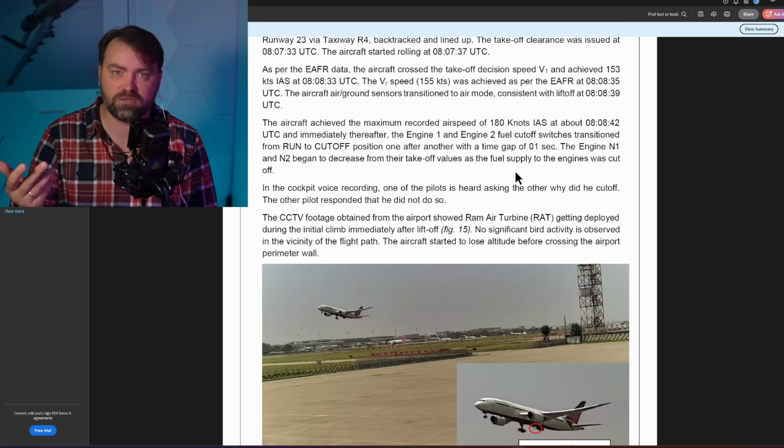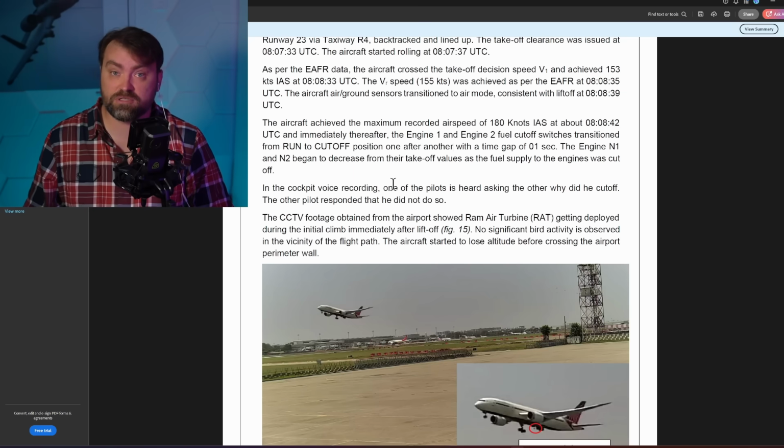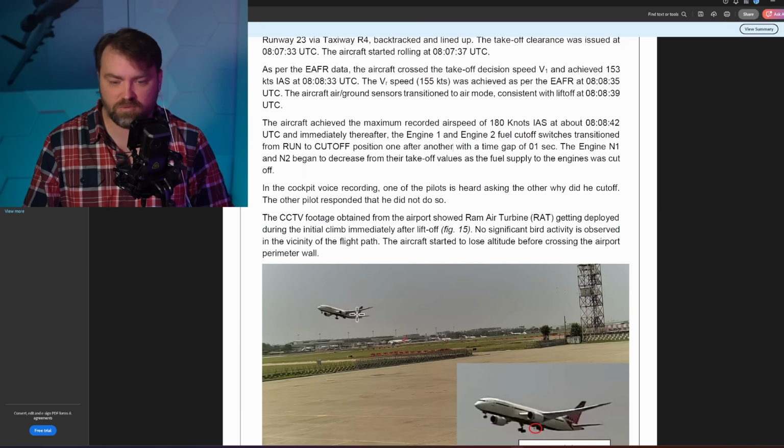Understandable, because those switches are usually used to start the engines and to cut them off when you're on a parking stand. Yeah, you use them in non-normal situations as well if you have, for example, engine failure or other significant problems with the engine like damage, separation, fire. But cutting them off at this very critical stage would lead to an imminent crash. And honestly, guys, having flown the greater part of my career on the Boeing 737, which has, I would say, similar switches, I don't believe that it could be done accidentally.